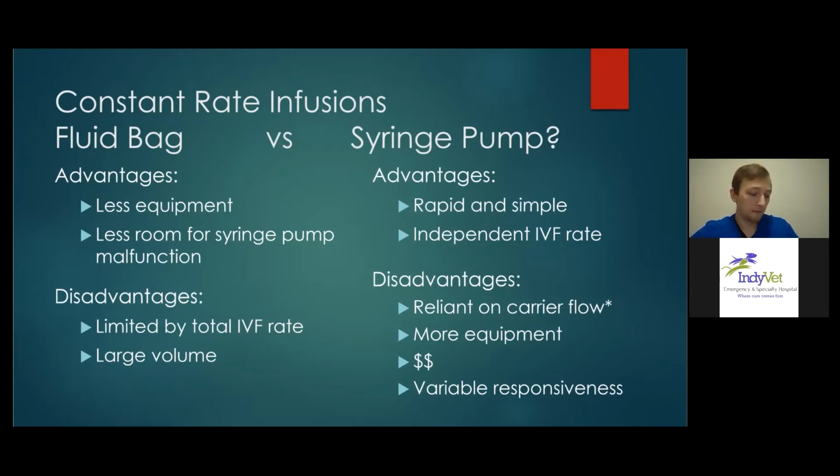There are disadvantages, though, in that you are limited by the total intravenous fluid rate of your patient. So if you put morphine into your fluid bag, you're probably going to have to keep that at a relatively similar rate if the patient's fluid intake for that day is going to be based on that fluid bag. If you have them at maintenance and you can't go far above that, you can't increase your pain control if you're using something like morphine. Additionally, you're going to be drawing up a larger volume. So it's not good if we are going for a short-term therapy, because you may end up with a lot of unused medication.